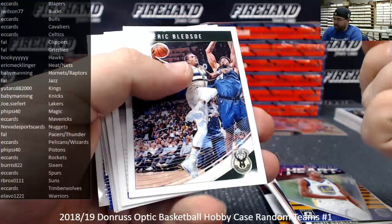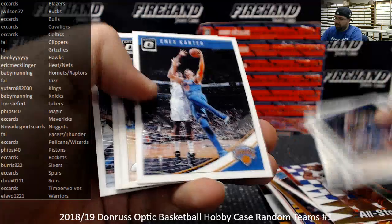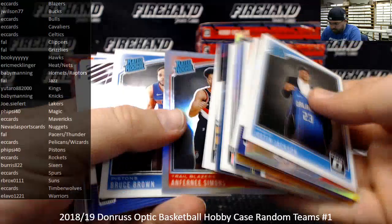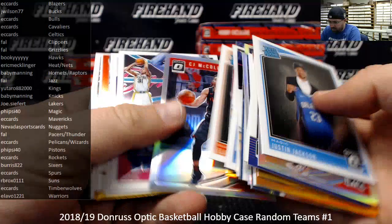All right, Gary Harris silver, Gary Trent, Donte DiVincenzo, All Heart Kevin Durant. Got an orange Dwayne Dedmon to 199. Chandler Hutchison rookie, Bradley Beal All-Stars, Jalen Brunson, Ray Allen. All right, that's box two. I want to look at box one real quick because I think maybe I missed a colored parallel. Okay, maybe not. Just making sure. All right. Two down, 10 to go.